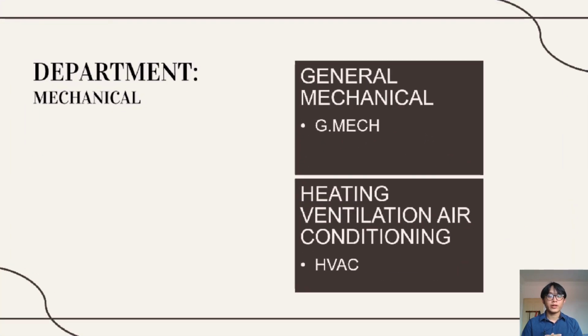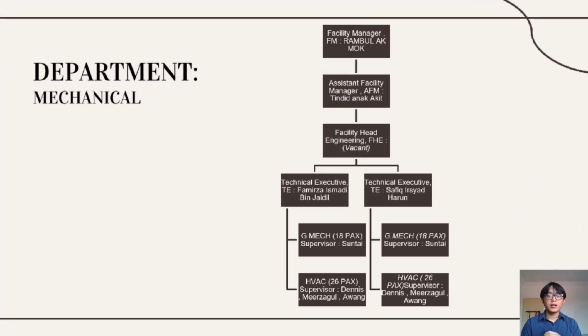Meanwhile, the mechanical department is divided into two teams, general mechanical and heating, ventilation, and air conditioning. During my internship at One Medicare, I was placed in the general mechanical section. This is the organizational chart for the mechanical department teams, which operate inside Sarawak General Hospital, SGH.